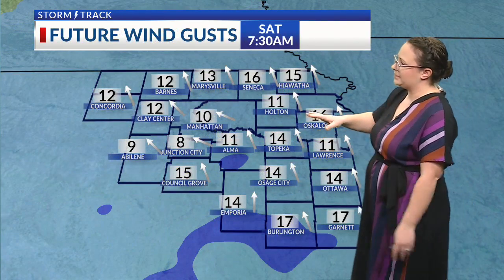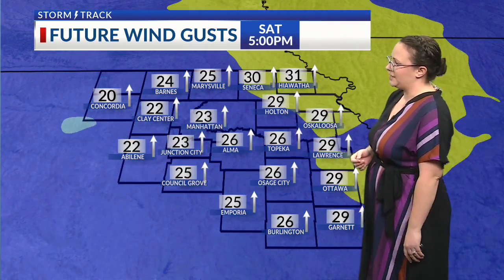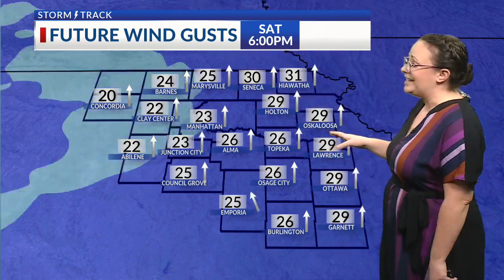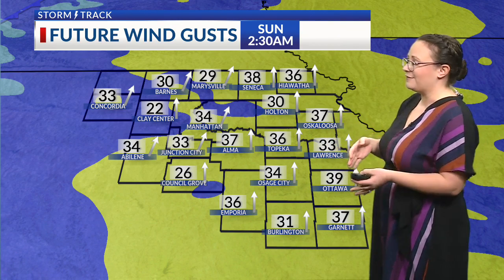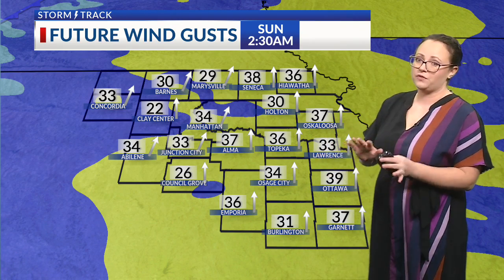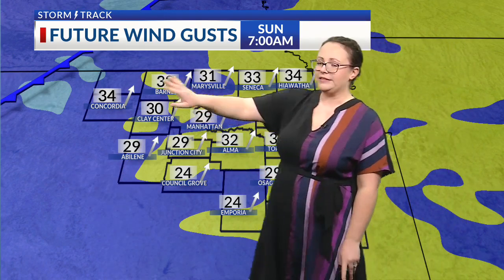So our future wind gusts today starts at 7:30 this morning. We'll likely see our winds picking up this afternoon with some gusts about 20 to 30 miles per hour likely. And overnight tonight, that's when we get a bit more windy. So this is when we're looking at those gusts about 35 to 40 miles per hour potentially out of the south. This will keep our temperatures very mild through the night, but we're also watching a cold front that sweeps through during the daytime tomorrow.